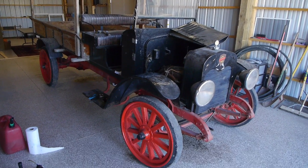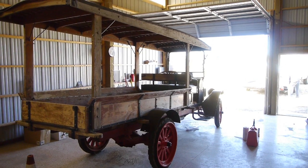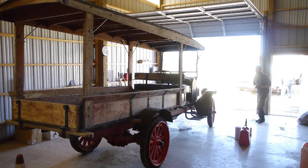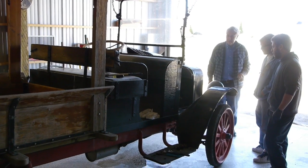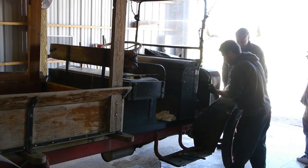So this is my brother's new truck. It's a 1916 Maxwell. He's always loved these really early cars. He likes teenage cars, which is okay for men to like teenage cars. By teenage, I mean anything between 1911 and 1919.